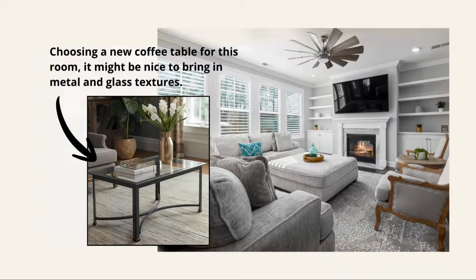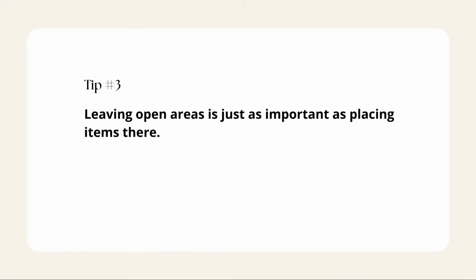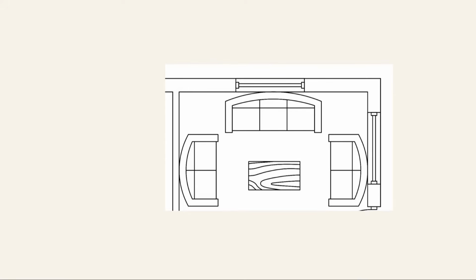And tip number 3 is leaving open areas is just as important as placing items there. And what we are talking about here is the design element of space and also the design principle of balance. So for example, when you're arranging furniture or even placing artwork or wall decor in your room, and when you're deciding where you're going to place things, we'll call that positive space, as well as where you're not going to place things, which we refer to as negative space or white space.